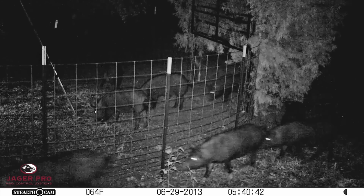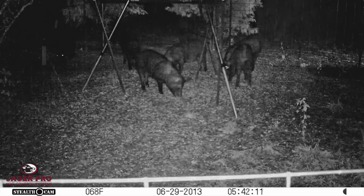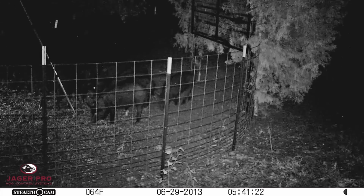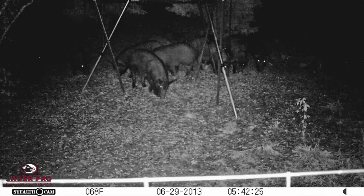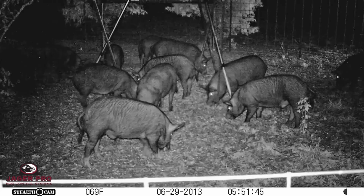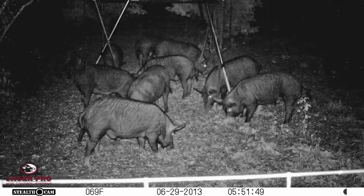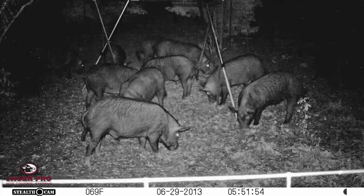Half the sounder entered the enclosure immediately, while the other half walked around the outside perimeter. Notice the urgency of the remaining 6 hogs as they quickly enter the enclosure before the bait is gone. The goal is to reward the first hogs with more food and punish the last hogs with less food for being slow. The M.I.N.E camera confirmed all 12 hogs were inside the enclosure, with this picture at 5:52. We simply texted the trigger code back to the M.I.N.E camera, and 7 seconds later the farmer's problem was solved.